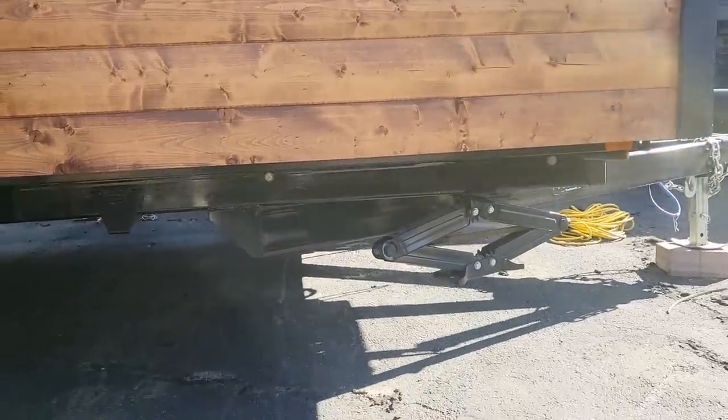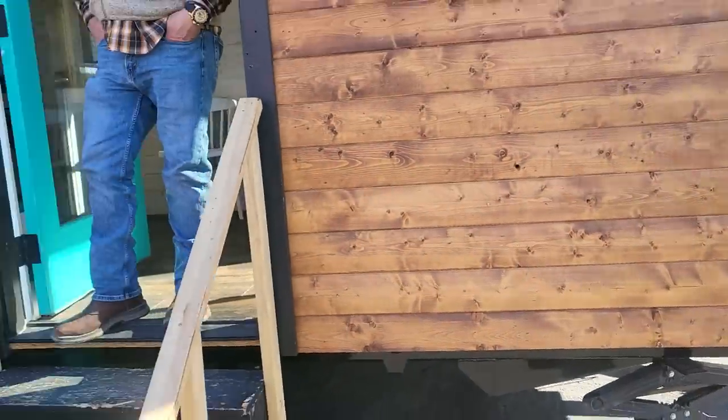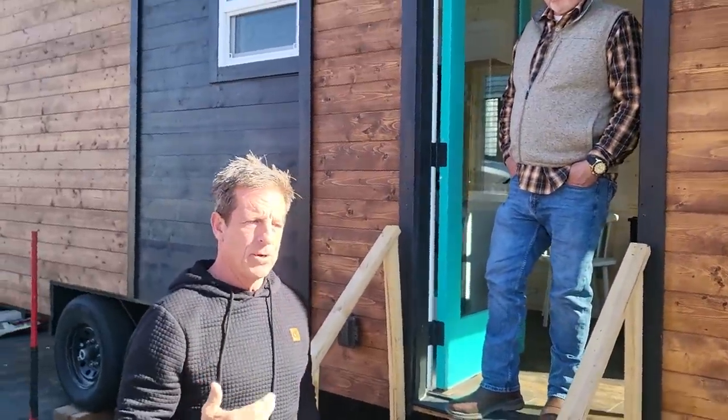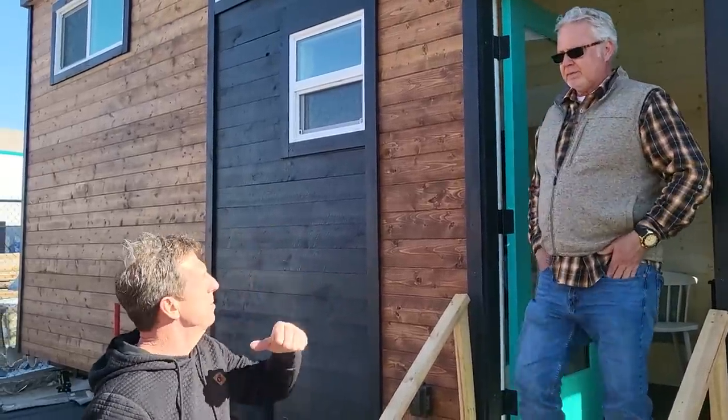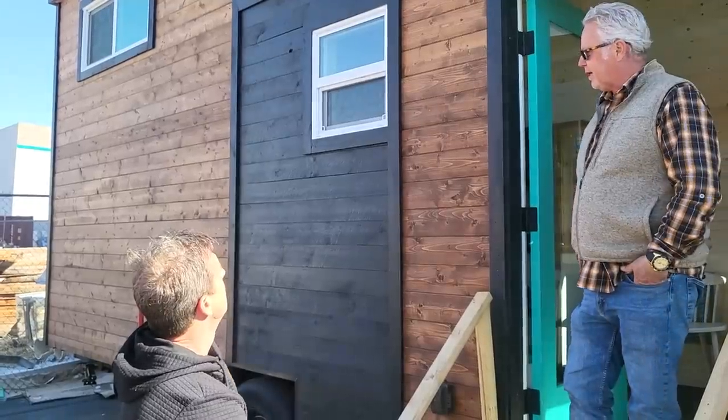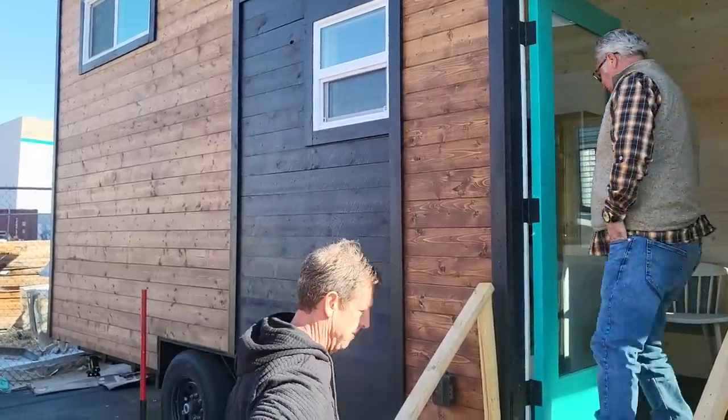And it's a drop axle trailer, which is what we use in our custom Craftsman style homes, as we call them. So you use a drop axle to give you more headroom inside. Yep, it's got a lot of headroom in here, that's for sure.